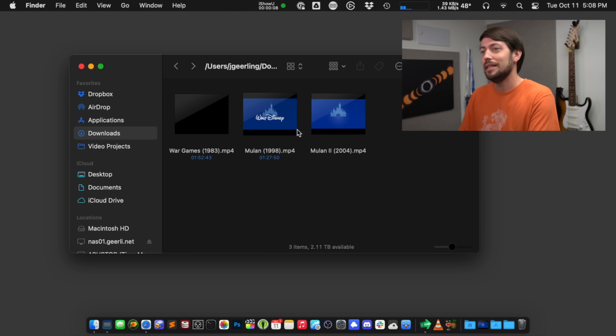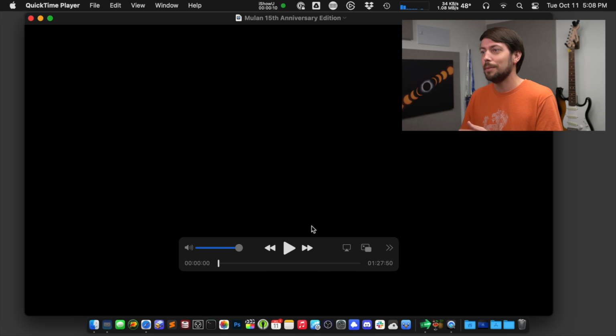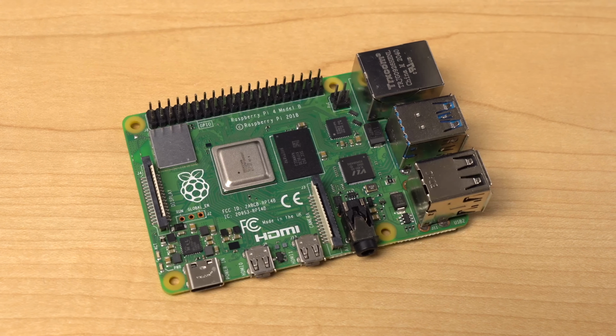After Handbrake's done, the MP4 file it exports can be played back on almost anything. Heck, even my Raspberry Pi could play it now. At this point, you have a lot of options. You could just play the movies back on your computer, no problem. But if you want to take things seriously, you need a NAS.